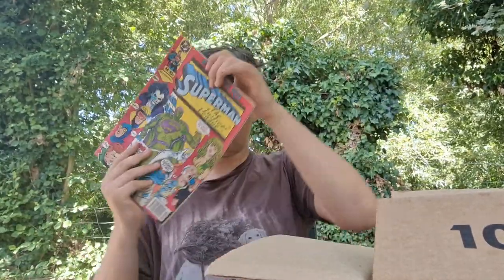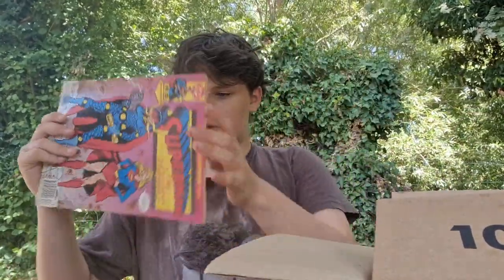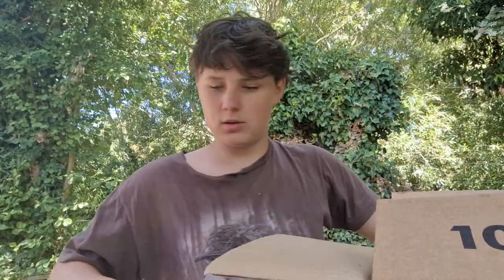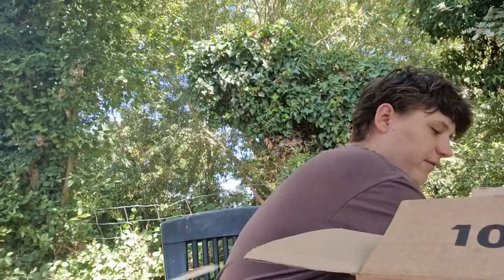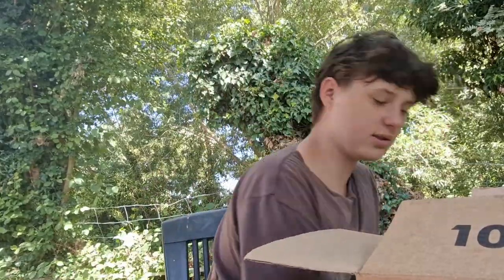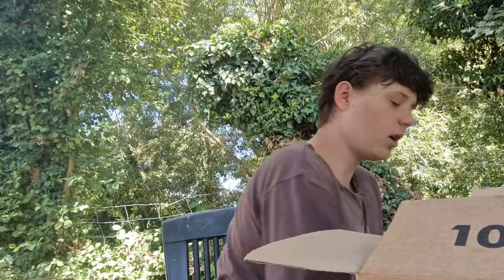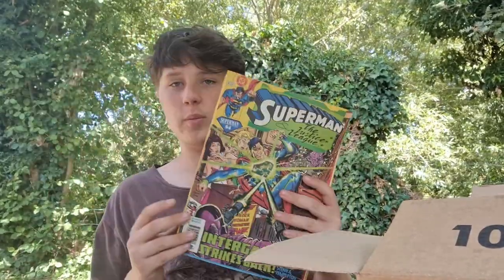So we've got Superman, Justice League, Superman. There's a lot of Superman. My granddad's more of a DC Batman fan, which you'll probably see in a minute because there is a ton of Batman ones. We've got another Superman. Lovely. Can't have too many Superman in life, can you? We've got this whole entire brick of Superman.